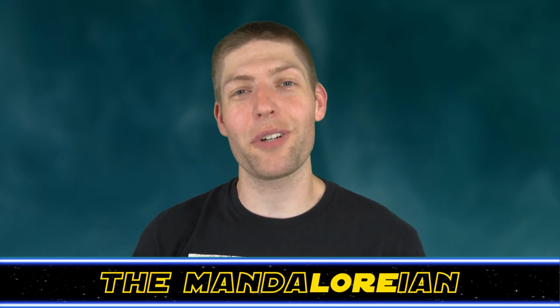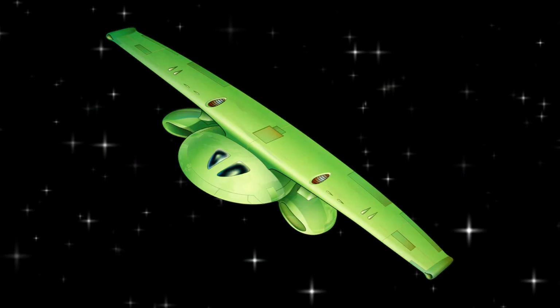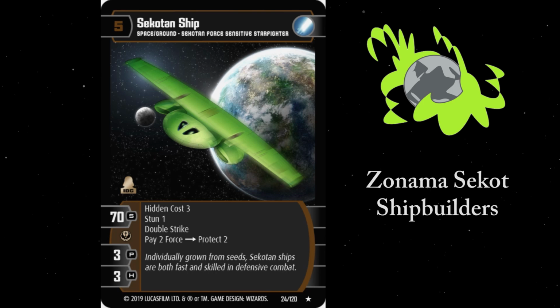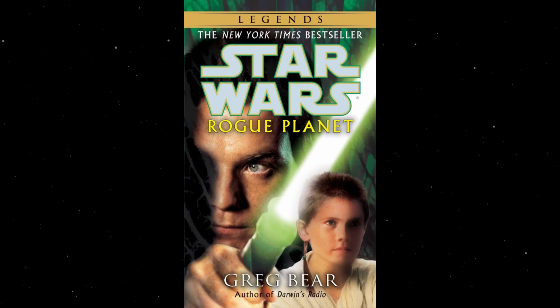I'm Jonesy the Mandalorian, your host here with today's topic, the organic Jabitha spacecraft. The Jabitha was a high-speed organic hybrid shuttle built by the Zonama Sekot shipbuilders, and was used by Obi-Wan Kenobi and Anakin Skywalker around 29 years before the Battle of Yavin, as seen in the Legends novel Rogue Planet.